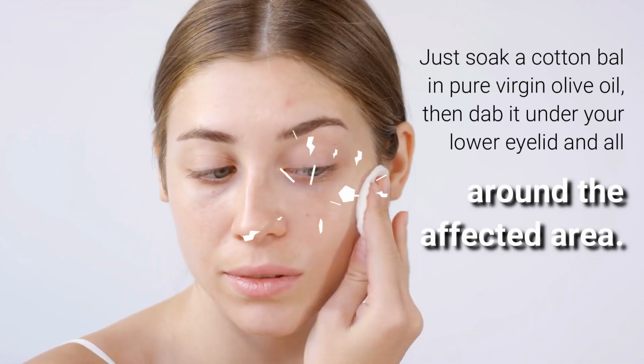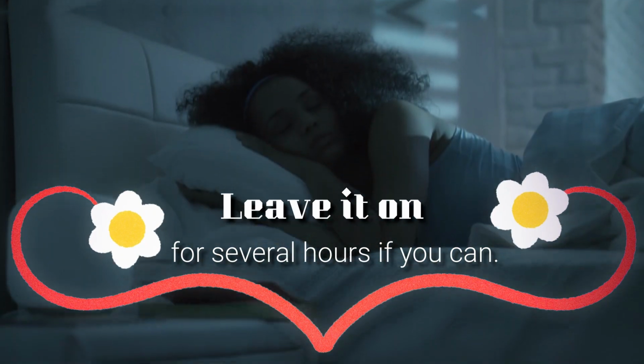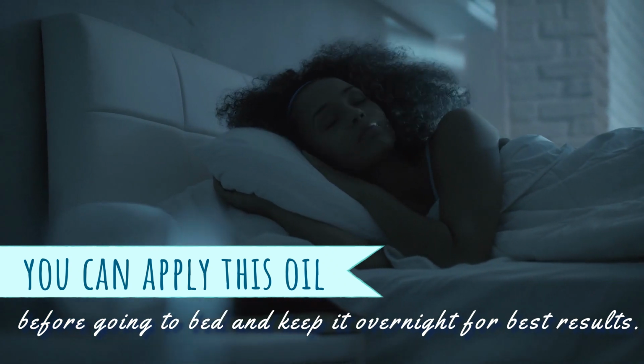Just soak a cotton ball in pure virgin olive oil, then dab it under your lower eyelid and all around the affected area. Leave it on for several hours if you can. Like coconut oil, you can apply this oil before going to bed and keep it on overnight for best results.